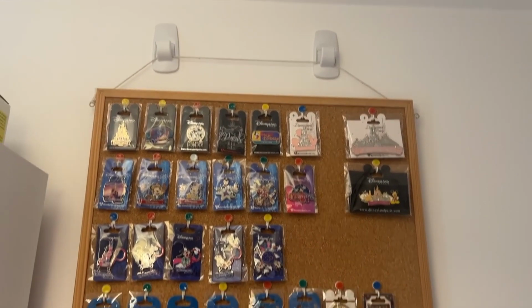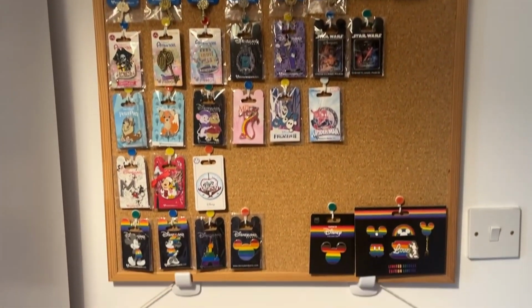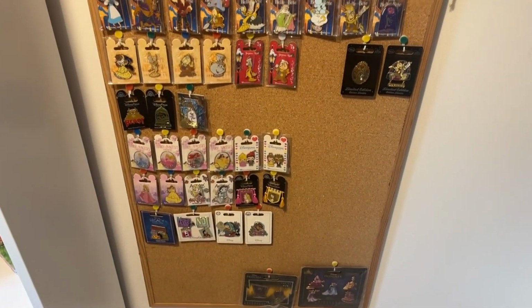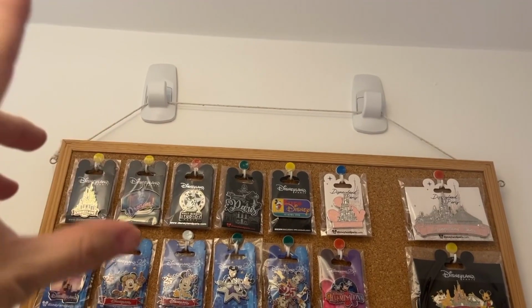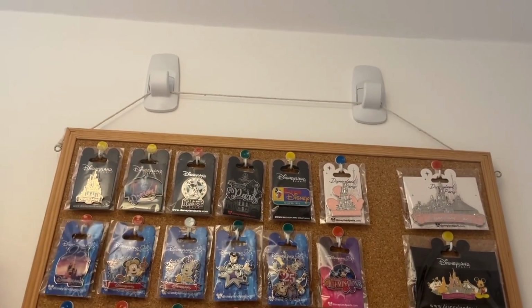Now I have 2 pin boards. Now this is the way that I display my pins. I'm not going to go into great detail with all of them. I'll sort of go over it kind of quickly. So I got these pin boards. They're hanging by the biggest command hooks. It's easier to show from the top. These ones support quite a bit of weight. If I can find it, I'll pop it on the screen how much weight they hold, and that's why I've got 2, just to make sure.